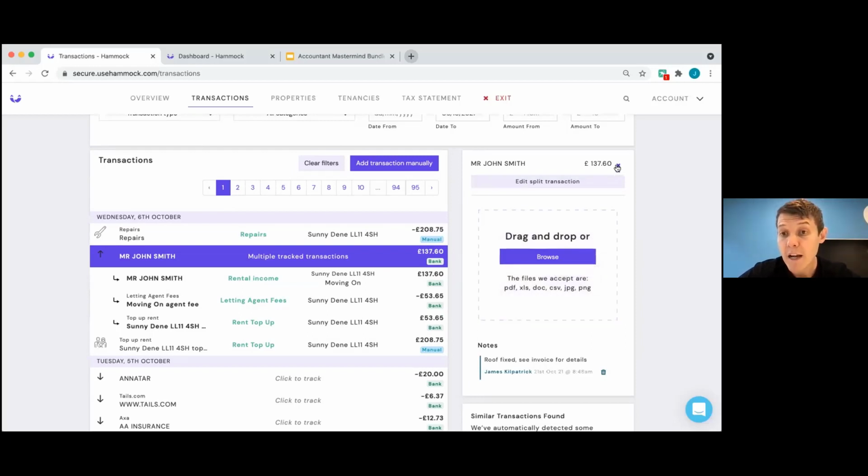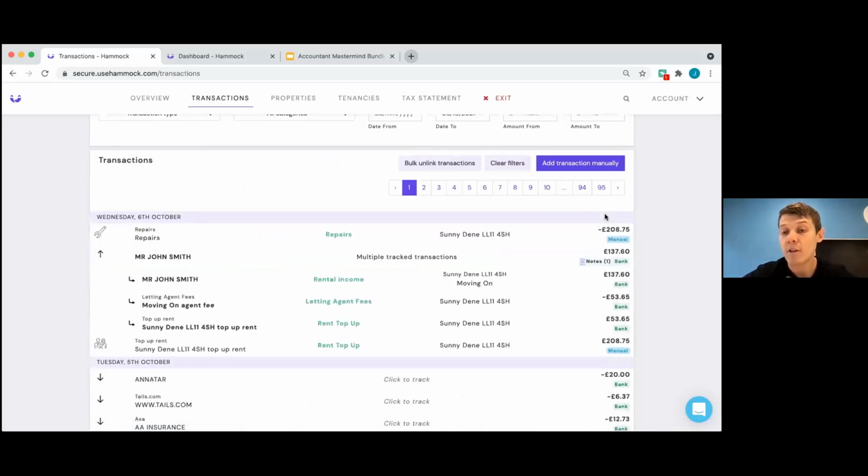The other great thing about Hammock is everything I'm showing you here is available on the mobile app as well. So once your landlords are set up, we'll obviously always encourage them to download the mobile app and use Hammock on the go. And with the mobile app, if they want to attach the receipt, they can literally just take a photo of the receipt on their phone and attach it straight to the transaction, which is obviously really, really nice.